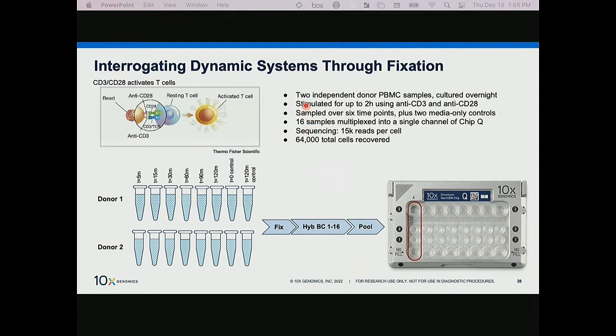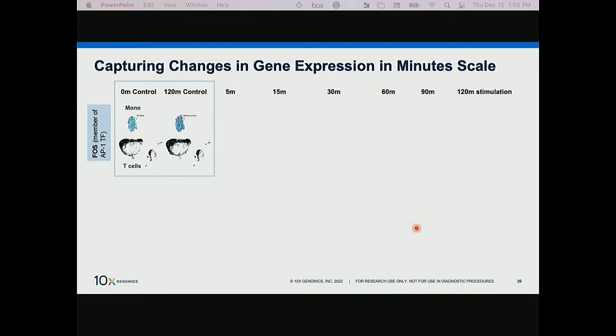So we had two independent donors, PBMC donors. We stimulated these cells for up to 2 hours and then included two controls, a T0 and a T equal 2 hours. And so we had a total of 16 samples, and we were able to pool those samples together and run them in just one channel. And then we looked at markers for T cell activation. So we started with FOS.